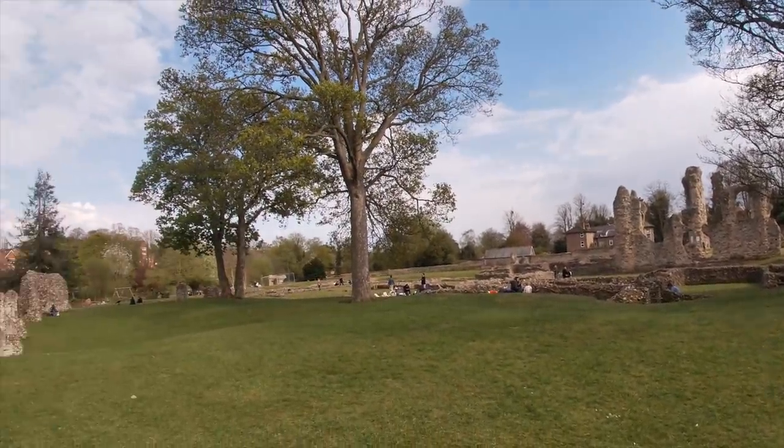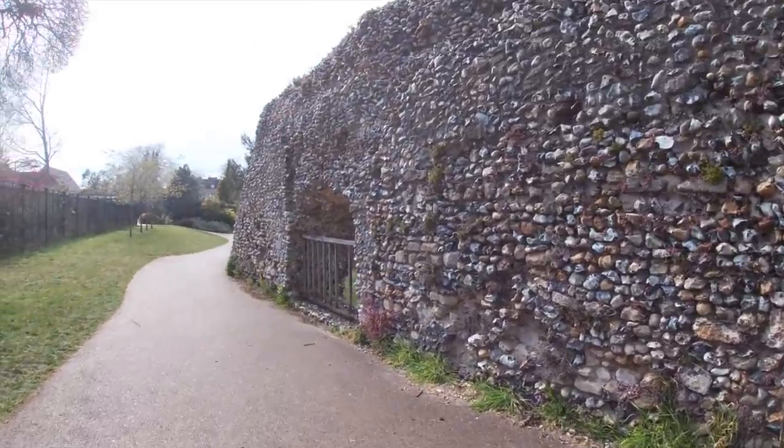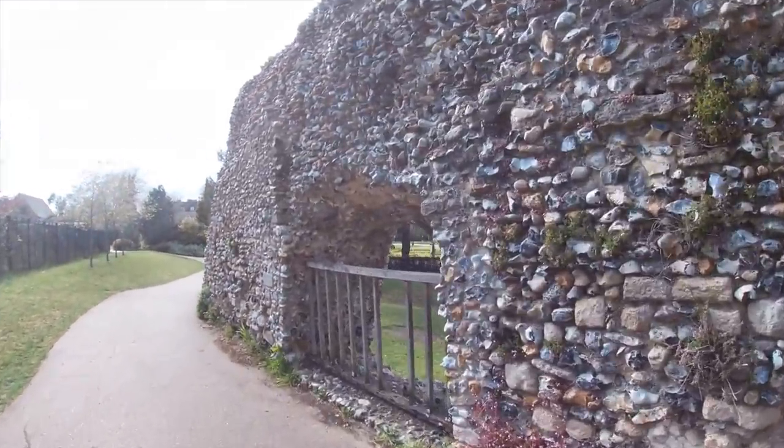What are they doing? Are we going to the cathedral now? No, we haven't even been to the main garden yet.